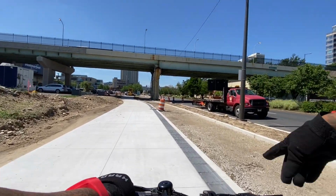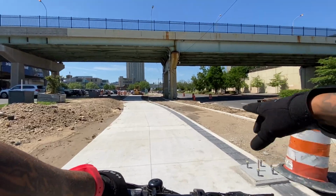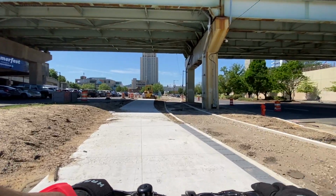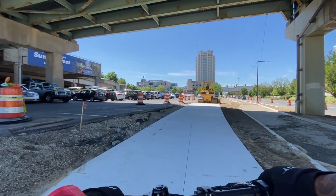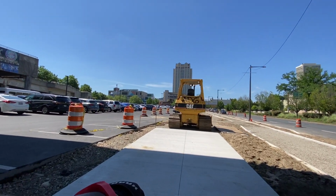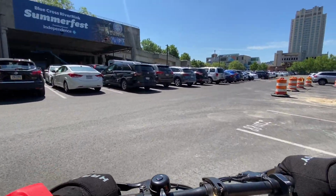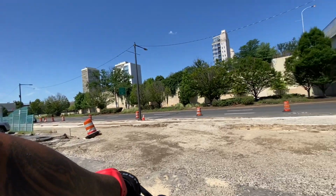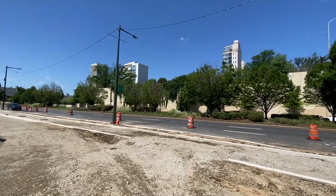We're about to hit Chestnut Street. That's that ramp that's right here above us. And as you can see, it looks like we're gonna have to probably ride on the street side because this path isn't done yet. And yeah, it's not looking good at all. So I might have to, unless I go over here. Maybe I can go over here. Let me see. Oh no, but then we're gonna be in the parking lot. Oh no. The focus of this tour is the Penn's Landing Jogging Trail, the new addition.